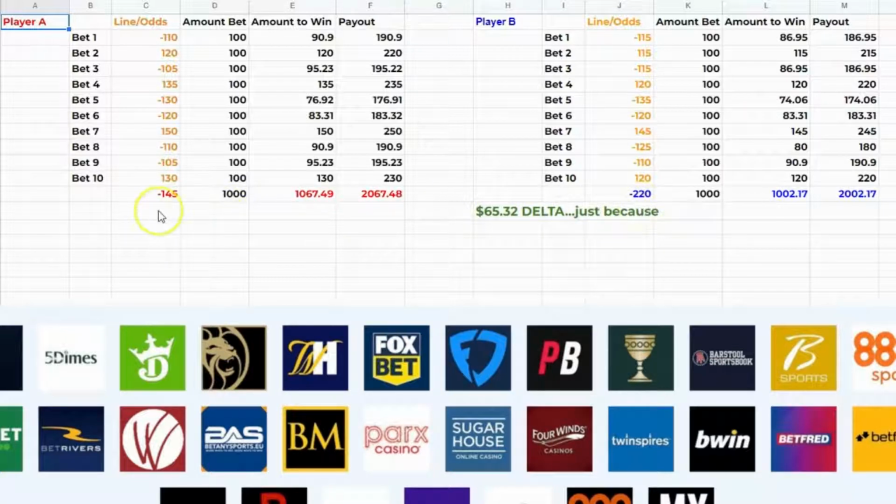So these guys are paying $145,000 for a house. These guys are paying $220,000 for a house or a car or whatever item you want to put in that spot. But after these 10 bets, just that 5-10 cent difference over the course of all these bets and all the payouts came to about a $65.32 difference, just because they're line shopping. So again, this is why it's critical and important to line shop to get the best line. And using OddsJam can do that. That can put you in the driver's seat to get the best lines, to be the most profitable.